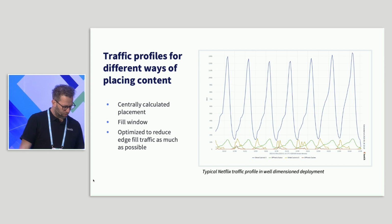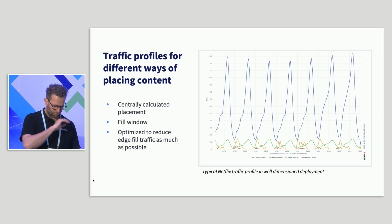The green, orange, and red line are traffic within, between caches, or traffic traversing your border, either directly to an embedded cache, or the cache fill, or directly to your users. So you see that a Netflix cache has little traffic crossing the border of your network.